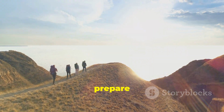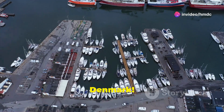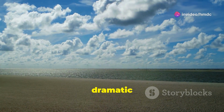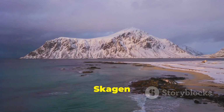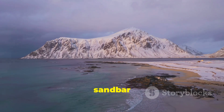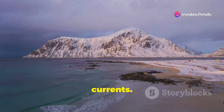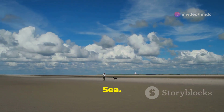All right, nature lovers, prepare to be amazed because we're heading to Skagen, the northernmost point of Denmark. This is where the North Sea and the Baltic Sea converge, creating a dramatic spectacle of crashing waves and shifting sands. The highlight of Skagen is Grenen, a sandbar that stretches out into the sea, constantly changing shape with the currents. You can actually stand with one foot in the North Sea and one foot in the Baltic Sea.